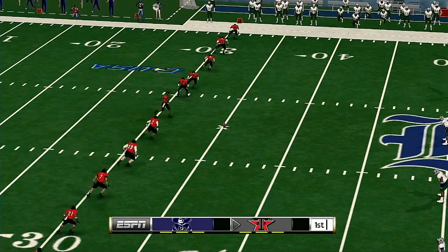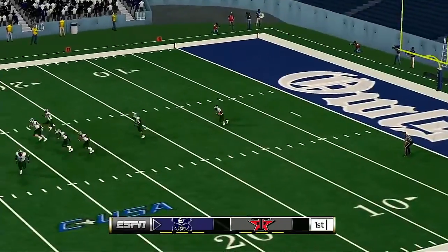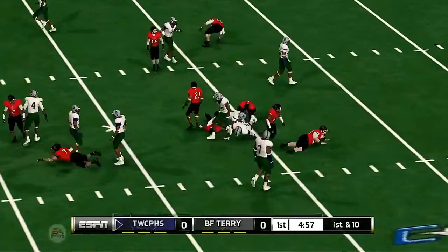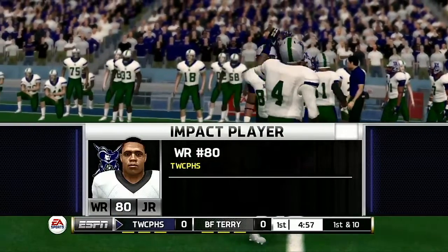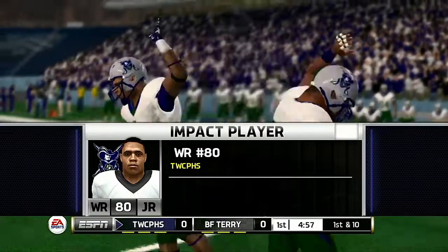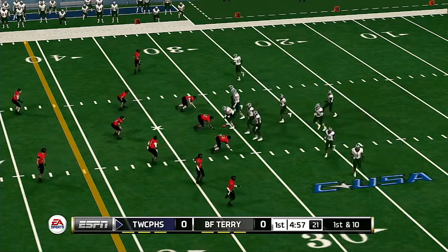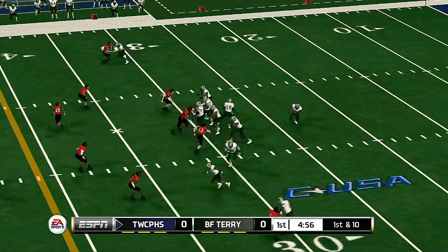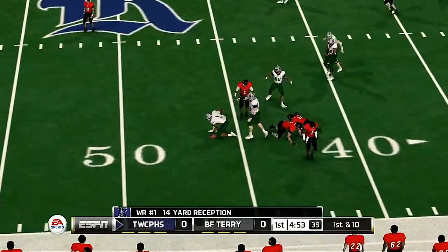We're ready to get this one underway as the teams are lined up for the opening kick. They'll bring him down at the 31. So here comes the offense taking the field for the first time today. He makes the catch and has a first down.